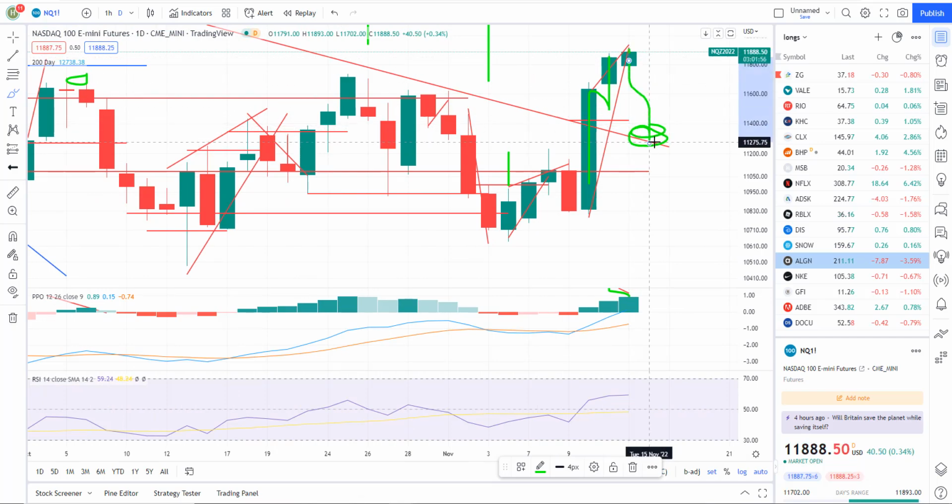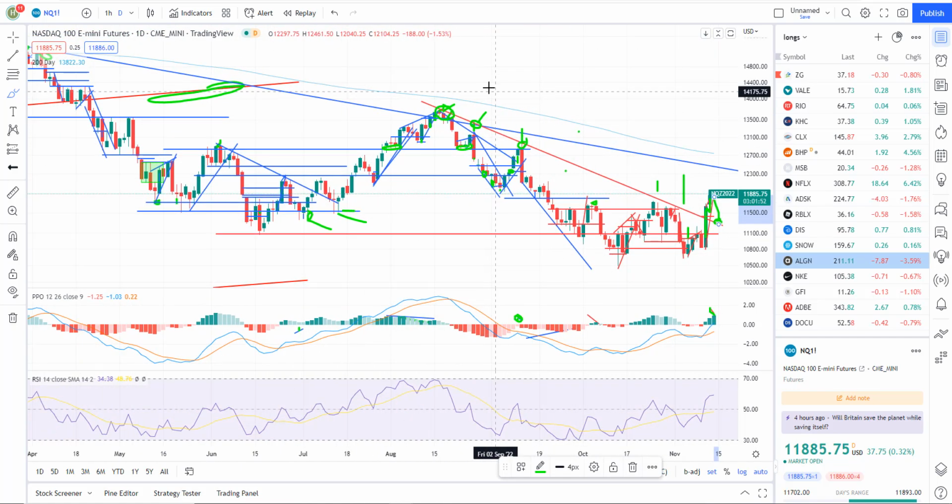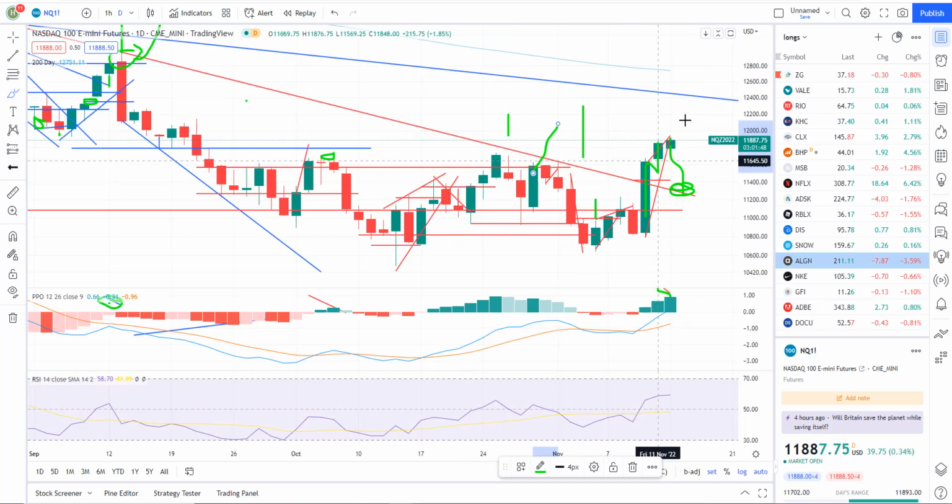All right, a back test of this trend line. So you can see this is basically support, it was resistance through here. All right, and we broke out, and so come in, back test it, and then maybe we could continue on higher. All right, that's the NASDAQ futures.